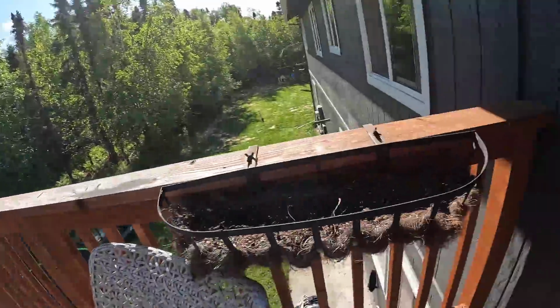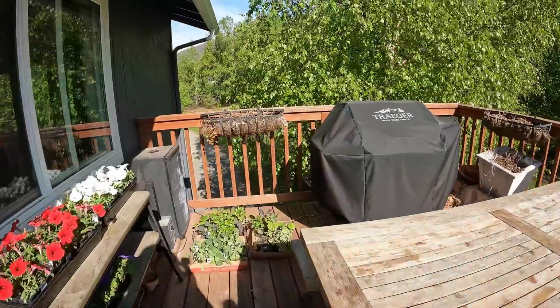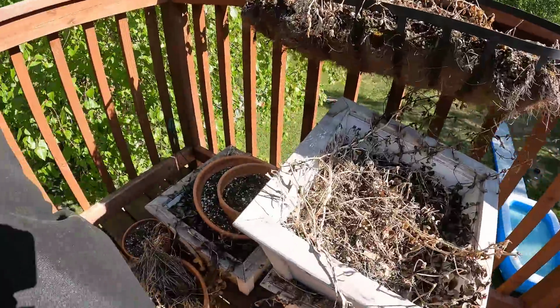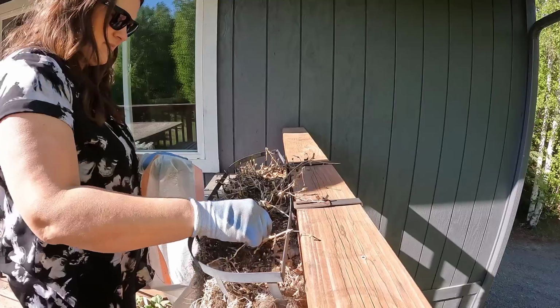The time has come to start tackling the garden. Let me show you what we have. This is flowers, and then we'll work towards doing the actual vegetable garden. Got all these bins and this. So there's the before.